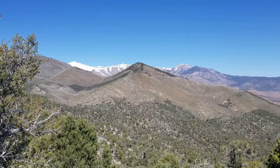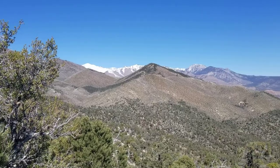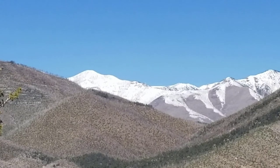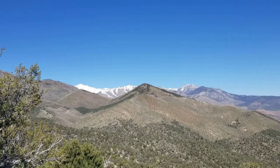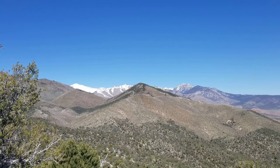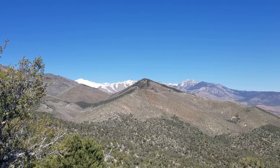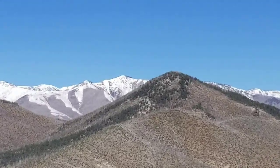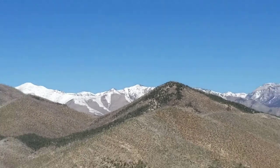Mission successful. We are at the top of the Keystone Thrust. And looking around, here you see Griffith Peak and Mummy Mountain would be off to the right, and Mount Charleston would be pretty much straight ahead in that area, but that's not Mount Charleston. I think it's hidden.